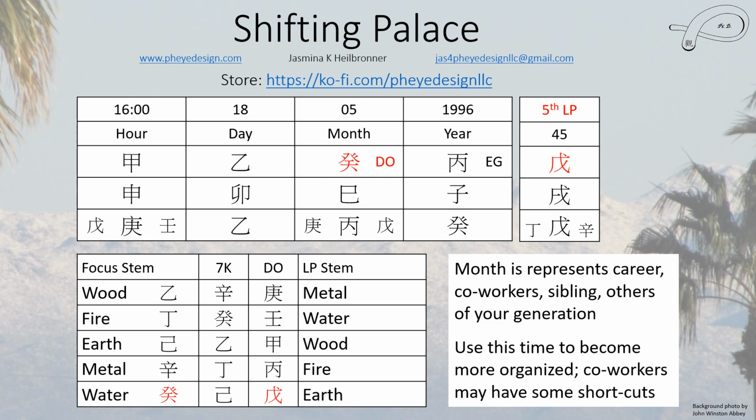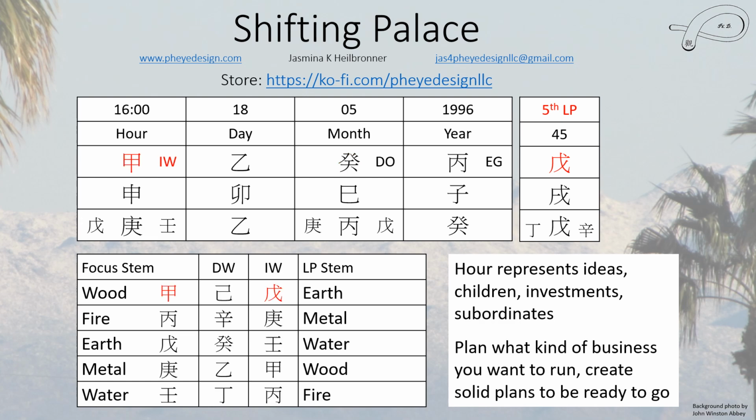So you want to ask your coworkers, is there an easy way to do this? Can I do this faster? Maybe you talk to the tech people if you work on the computer a lot. But you're going to be asking people that are at your same level, more than your bosses, how to do things more efficiently. And you may gain some really good skills at this point in time because it kind of enhances what you already have.